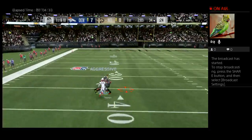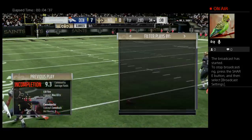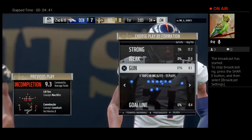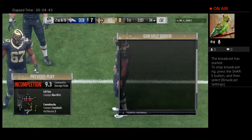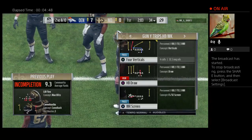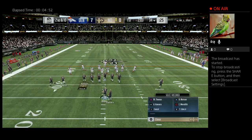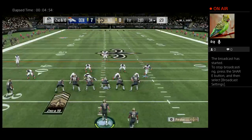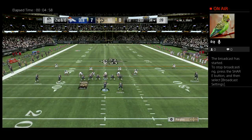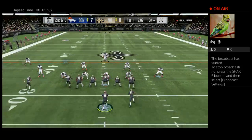Going up top. He couldn't quite hold it. Got hit. Ball pops out. Incomplete. But when you're going up against a talented receiver like that, you just know that they're going to bring more people to him, right? They're going to double cover him every chance they get. I think that is what we're going to see all game long. An early taste of that double, maybe even sometimes triple coverage we might see. Yeah, I think what they're counting on is his talent to sometimes beat that double coverage.